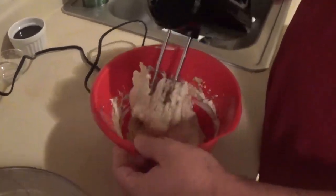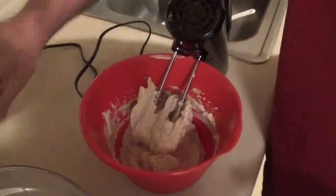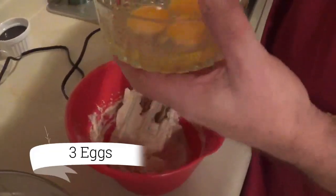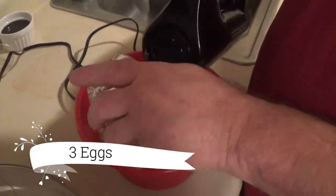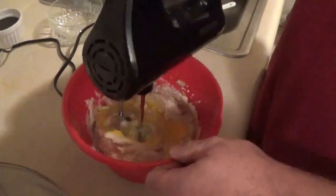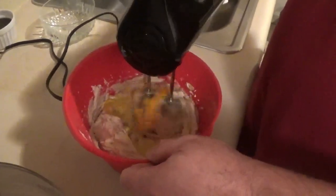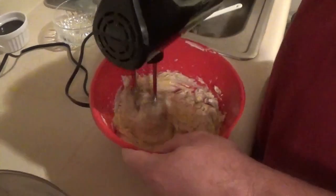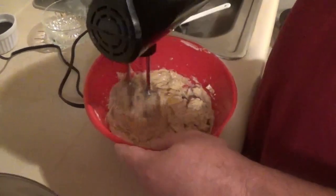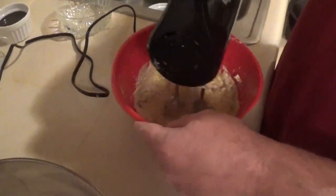Alright, so we got this creamed up real nicely. Now we're going to add our eggs to it. It's 3 eggs. Now I like to add all my liquid ingredients together and all my dry ingredients together.